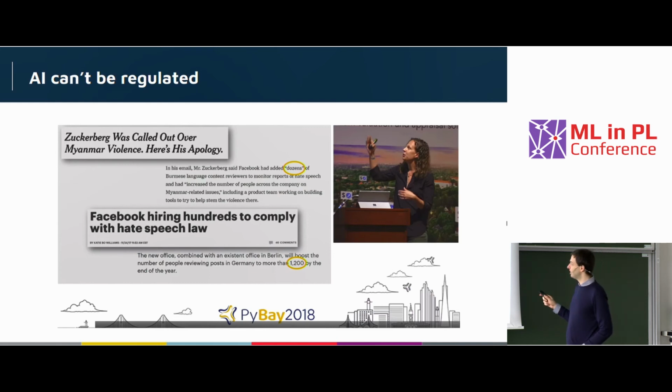Another example from Rachel, she compared two reactions from Facebook. One is to Myanmar, where Zuckerberg said they had added dozens of content reviewers for this language, and during the same year they hired 1,200 people in Germany to review content. And why was that? It was because Germany passed a law that threatened Facebook and others with a $50 million fine when they violated hate speech law.